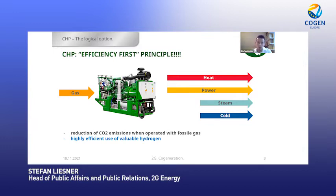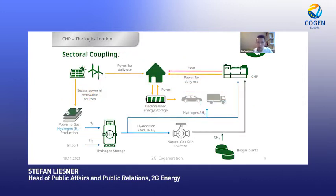So that when you have to use hydrogen in the energy sector, because it's still very expensive, no matter what color the hydrogen has, with the CHP you can generate most of the energy out of hydrogen. And I think this is very important to mention again and again, also when it comes to discussions with political decision makers. How do we see the role of a CHP in the future?